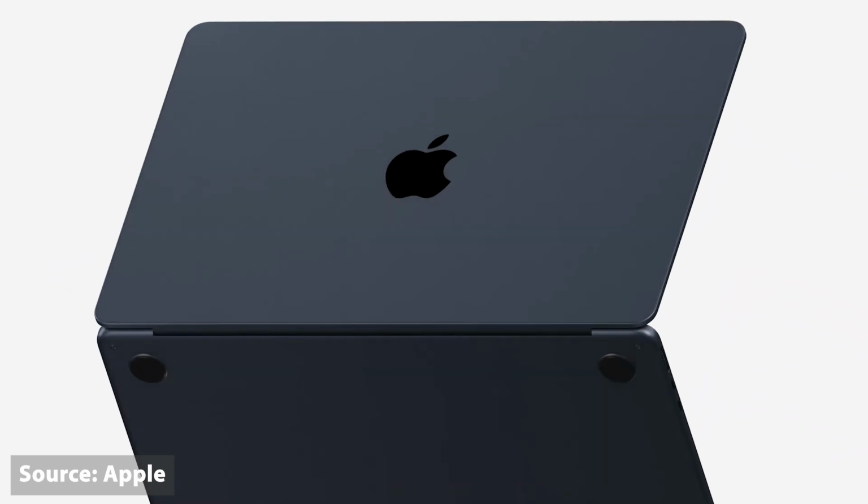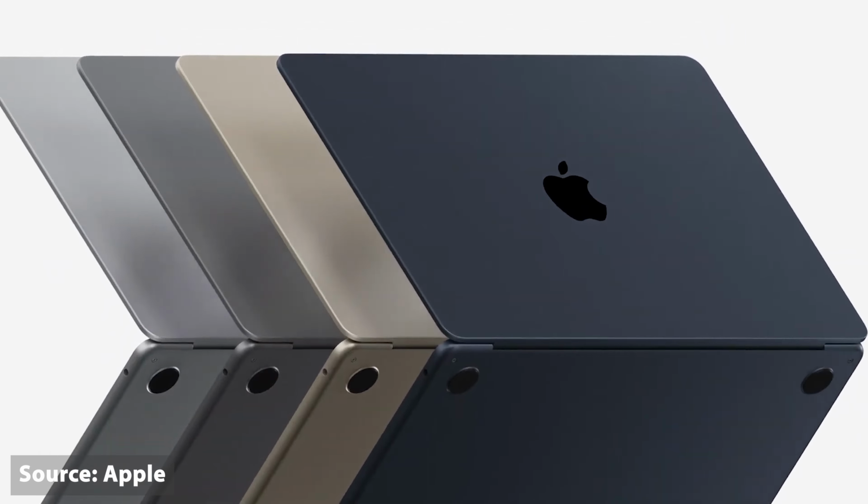Now, the two bigger hardware announcements that we got. The MacBook Air, we'll talk about that one first. That one definitely had the biggest overhaul. They did a complete body change. It's no longer tapered. It kind of has the same body as the most recent MacBook Pros, where it's just very flat and clean looking. And now they offer MagSafe charging with your MacBook Air.